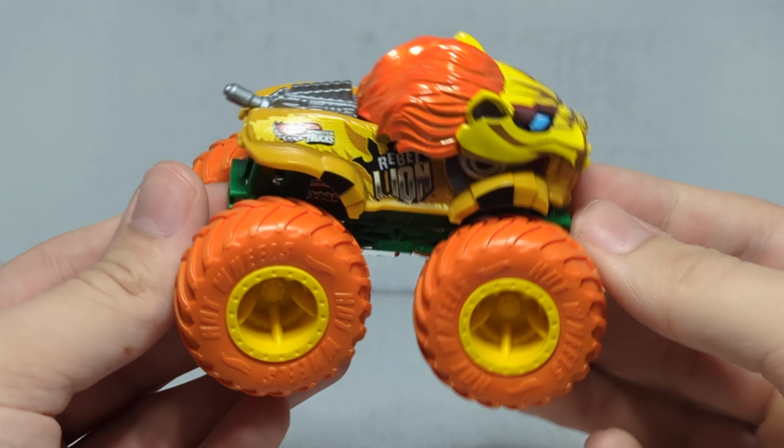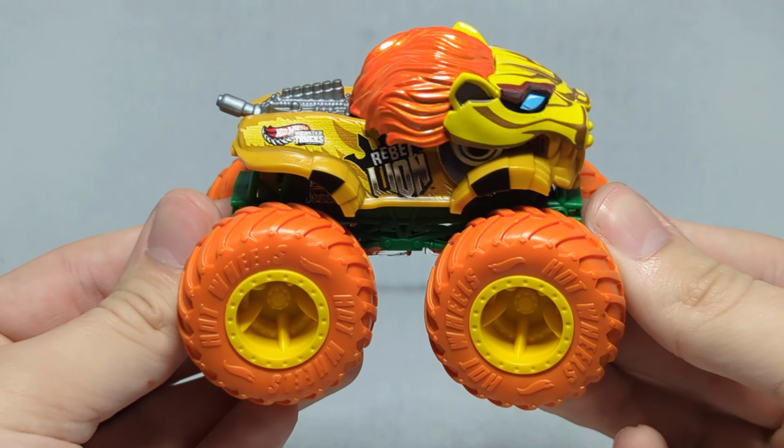Here we go. So this is the Rebel Lion, a brand new, never before seen idea from Hot Wheels. We did get a lion truck before. It was called Lion's Share, and I don't know, I think I like Lion's Share more. I'm not really a huge fan of this.